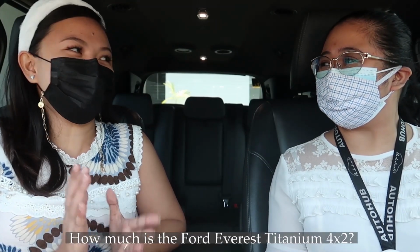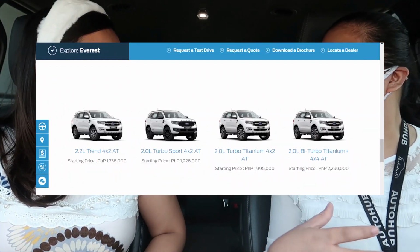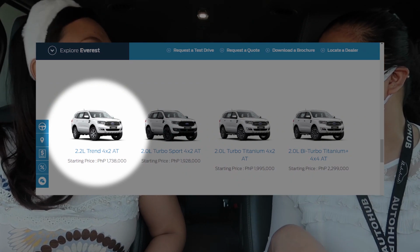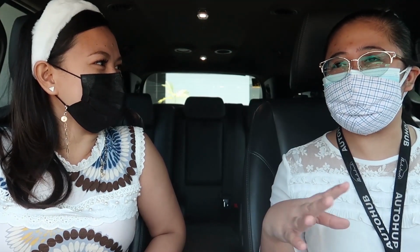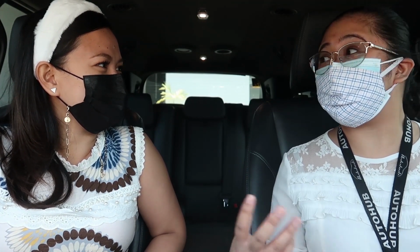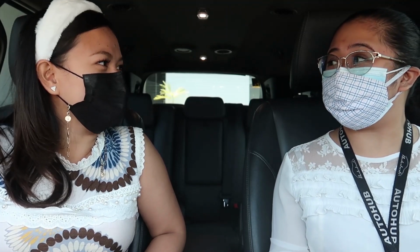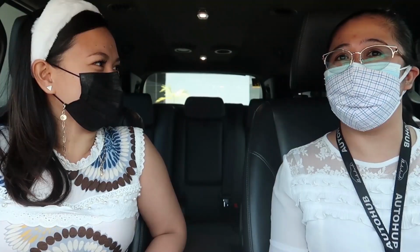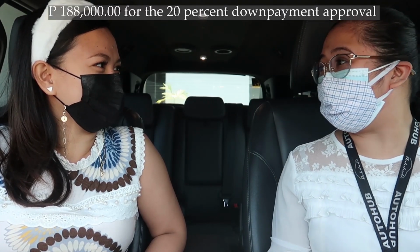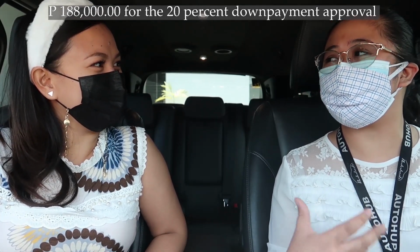Okay, second question. How much is this Ford Everest Titanium 4x2? Ang Everest is, marami siyang variants or models. It ranges from Everest Trend, the entry level, up to our Everest 4x4 Titanium. So the price ranges from 1,798,000, from our lowest or entry level, up to 2,374,000. So that's the Everest 4x4. In between that is the 4x2 variant for a lower price. And that Everest 4x2 Titanium is for as low as 188,000 for the 20% DP, or down payment approval sa bank. So you can get this as low as that.